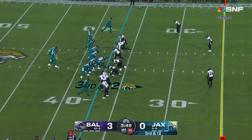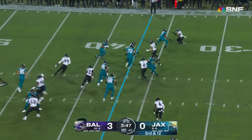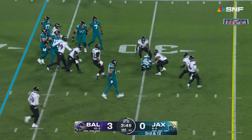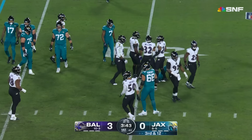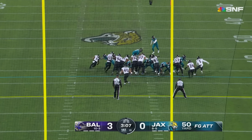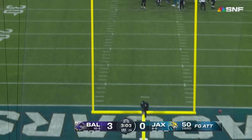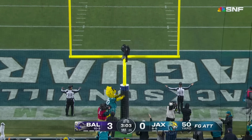He'll go from here, 55 yards in range, but the wind is swirling. Lawrence gets it out quick. Agnew back in the lineup, tripped up as he got to the 32-yard line. One of the guys with the big legs in the NFL from 50. And McManus off the upright and no good.